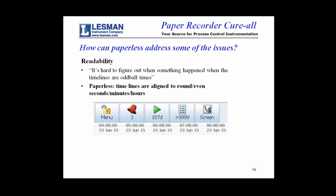It's hard to tell when things are happening because of the oddball timelines. Notice down here, the timelines on the Honeywell, at least, are always even, and they're rounded to be even. This is 4 a.m., 5 a.m., 6 a.m., 7 a.m., 8 a.m. for the timeline that goes down on each one like that. They always round it off. You never get hit with oddball minutes or oddball seconds.